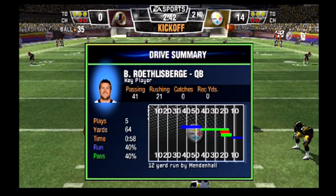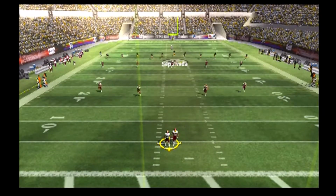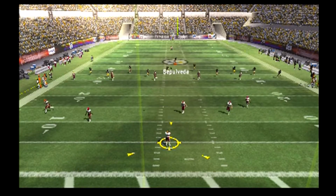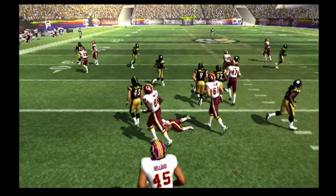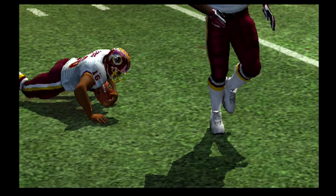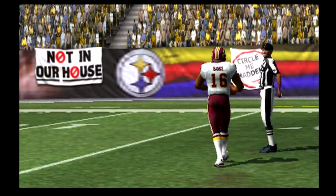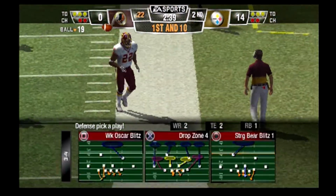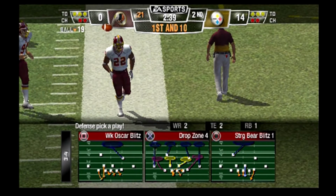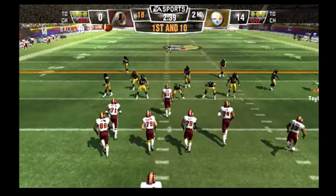Number 9 looks ready to send it deep. He kicks it high and long. Number 16 corrals the ball at the 5. Kickoff return, 13 yards. Banks on the return. A smart coach would call this one. Now we have a first down and 10 to go.